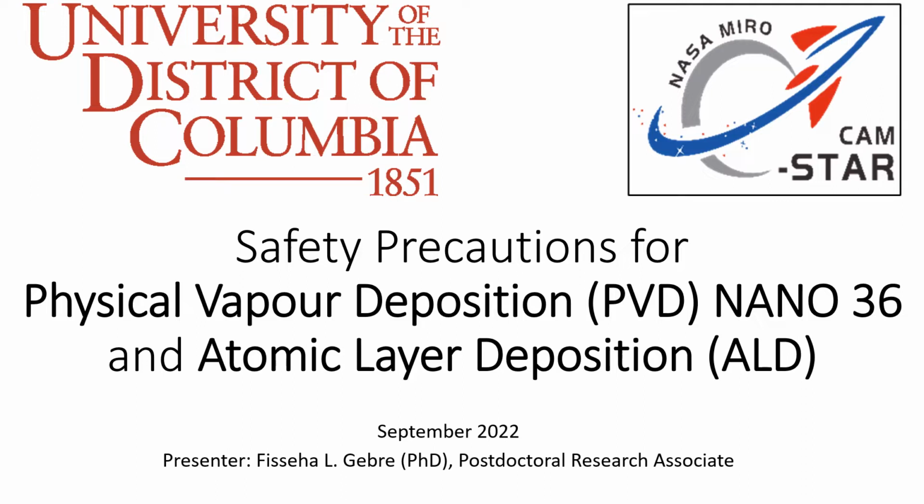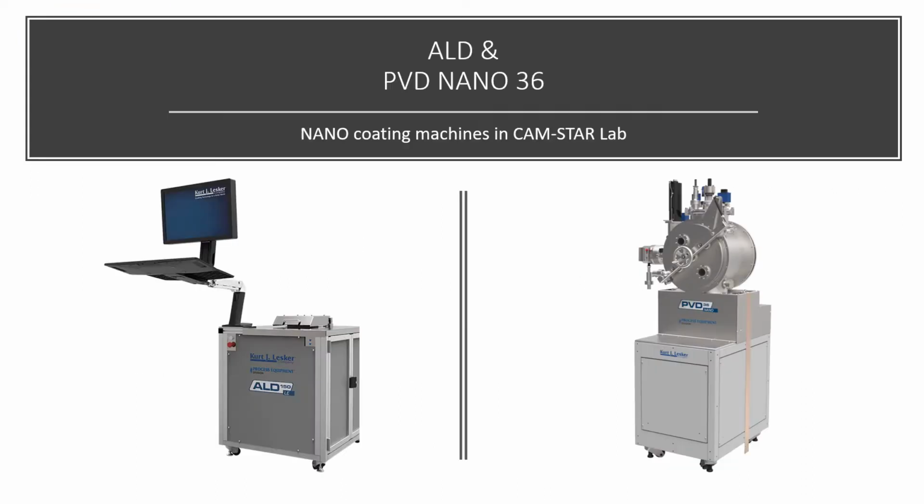My name is Saha Gabri. I'm here as a postdoctoral research associate. So these are the two machines available in our lab, CAMSTAR lab. They are used for nano coating, and before operating these machines, the following safety precautions need to be considered.